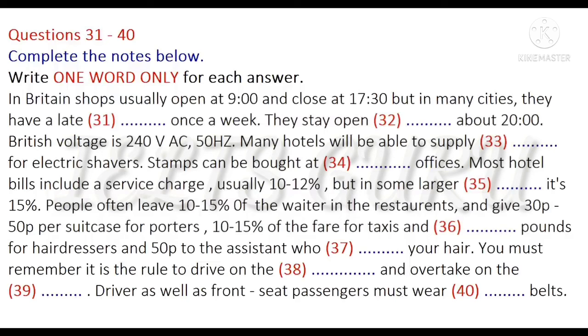You should ensure that anything you bring into the country, such as travelling irons, heated rollers, hair dryers and electric shavers, can be used on the standard British voltage, which is 240 volts. Many hotels will, on request, be able to supply adapters for electric shavers.